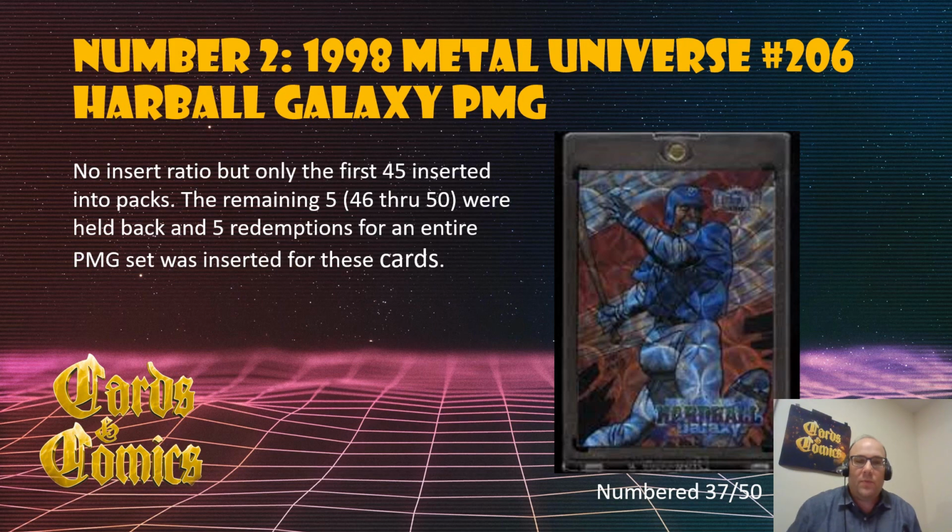The cool thing about this card that I didn't know until I started really looking into it was only 45 of these were inserted into packs. Five of each of the cards were held back, and they put together what they call a super PMG card as an insert, and so 5 people could have gotten that redemption and got the full set of PMGs. Now that's just crazy. Obviously today you can't redeem it, but could you imagine getting a full set of PMGs, all the cards? I'd love to hear if somebody actually ever did that and kept it until now, because that would be one of the greatest hobby stories ever, of having a full PMG set from '98 that they redeemed back in that time period.